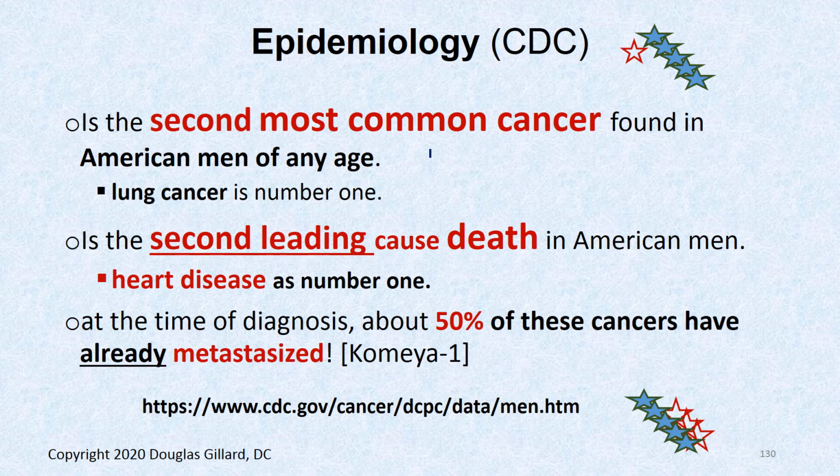At the time of the diagnosis, about 50% of the cancers have already metastasized, and that's the problem with this cancer, right? So if you get the diagnosis, half of the time it's too late. The cancer has flown. So that's the problem with it. The other half of the time it hasn't, and it's probably the slow turtle-moving type of cancer.